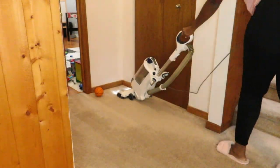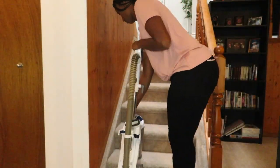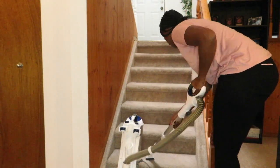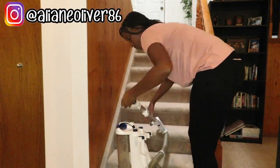So the last thing I vacuumed were these stairs. The vacuum can get quite heavy, so sometimes I do forget to touch on the stairs.